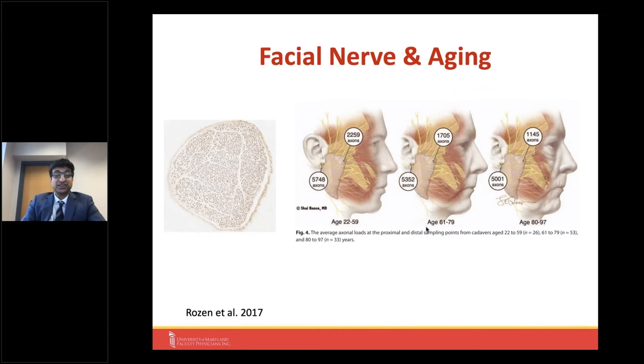Now, as we age, our facial nerves tend to age with us. Dr. Rosen in 2017 described a very interesting study where he evaluated facial nerve axons in people of different ages. He found that people that are younger tend to have more axons in their facial nerve than people that are older. This makes sense, and it's not such a surprising finding, except that it may explain why some of the nerve-based reanimation or rebuilding techniques that we have work better sometimes in younger individuals compared to older individuals. However, depending on the technique you choose, we can get pretty good results in older patients, especially if we start combining techniques. I'm going to talk about some of these combinations of techniques throughout the talk today.